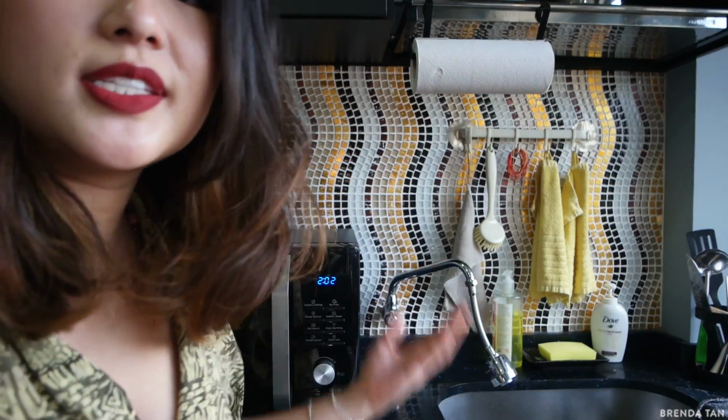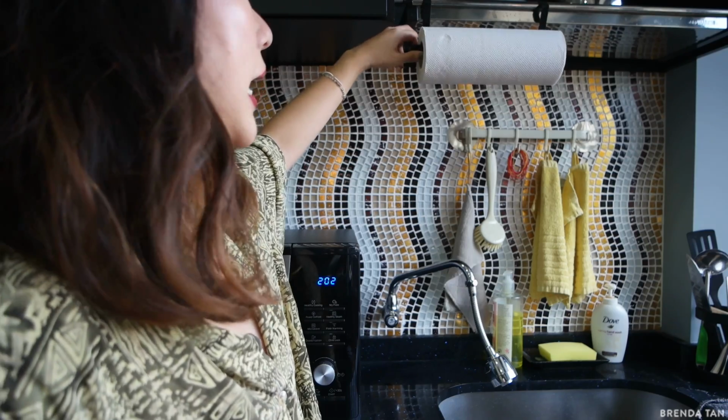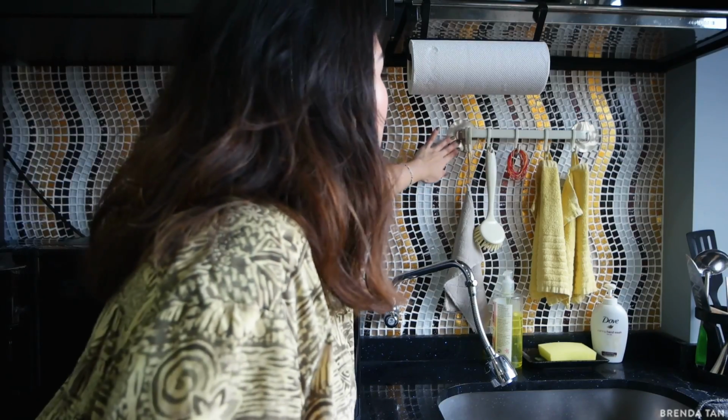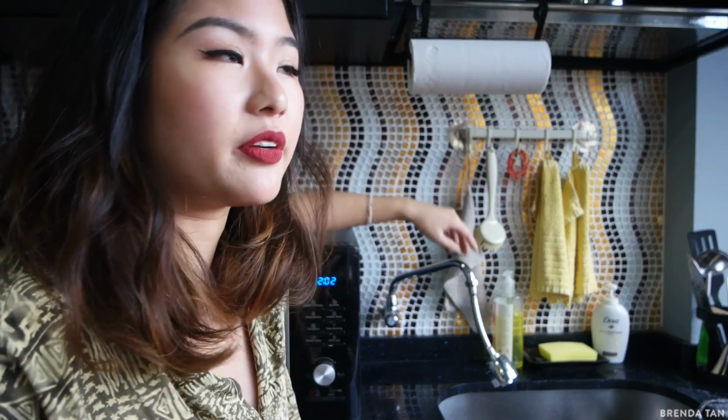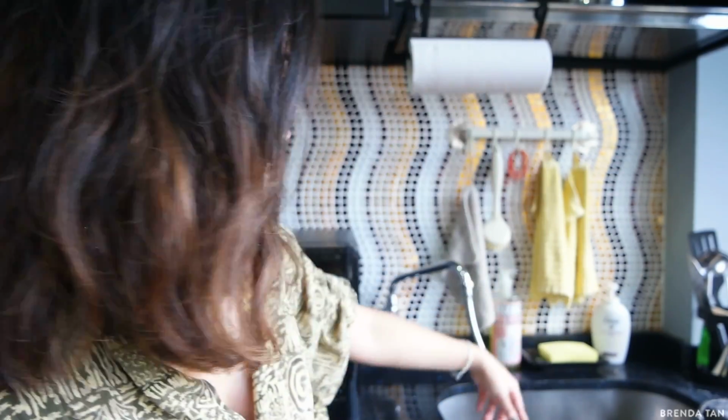Over here we have the sink area. I have this holder thing that I bought from, I want to say Taobao. You just need a quick grab and it doesn't take up vertical space, so I like it. This is also from Taobao if I'm not wrong. They were all really cheap. And then I also have detergent, hand wash, a sponge. I bought that dish tray. The tray is very cute.